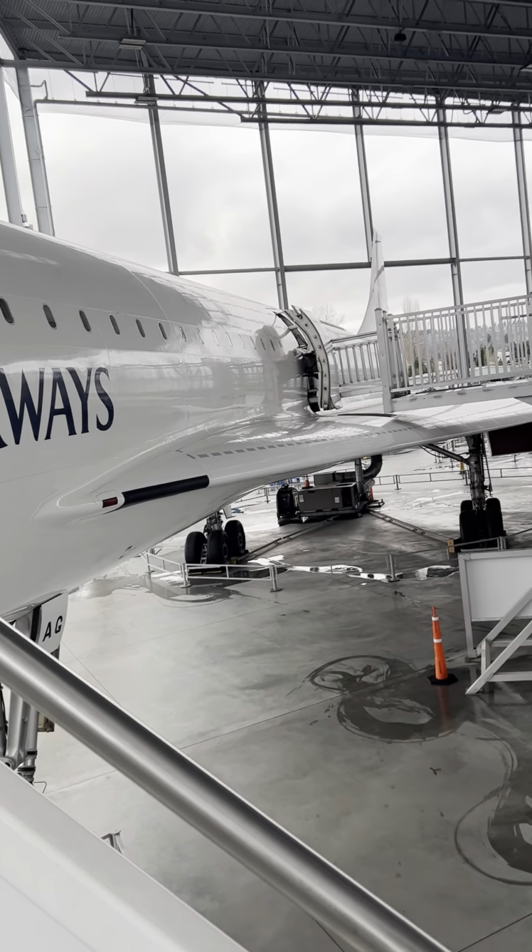British Airways Concorde. British Airways Concorde.